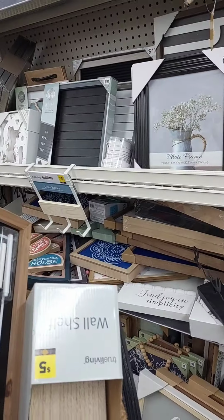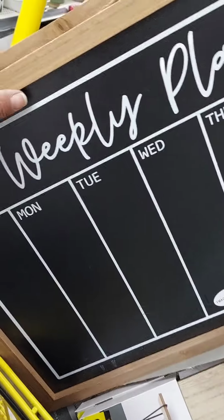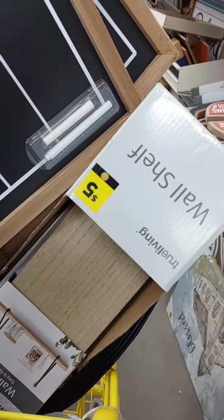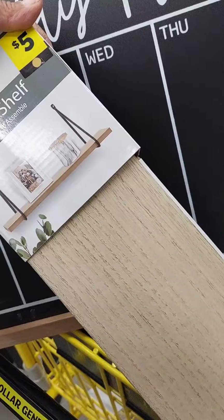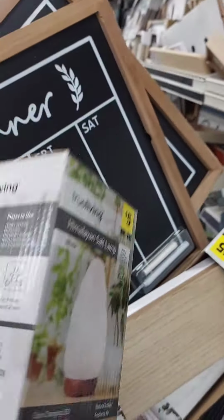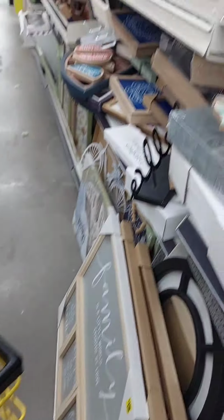Hey guys, so I'm back. So I was able to find these weekly planners, and they are normally $10, they'll be $1 today. I like these. I found some wall shelves. I like those for 50 cents. Those are cute. They have some of the Himalayan salt lamps. And I think I'm going to get the white ones. I like the white ones. And these will be 50 cents. And they're Brown Dot as well. So I'm going to put these in my cart.